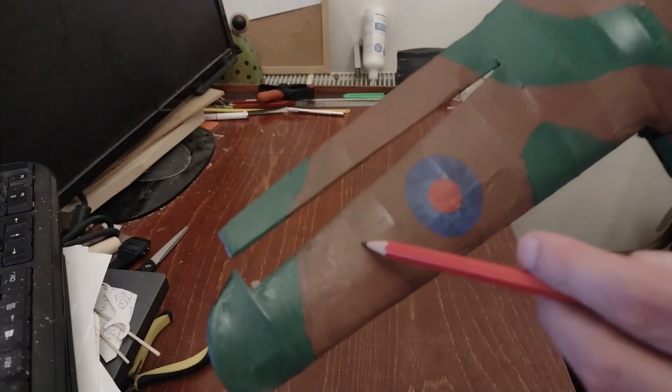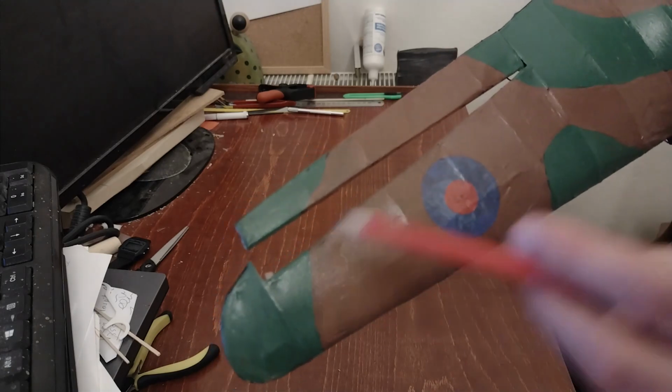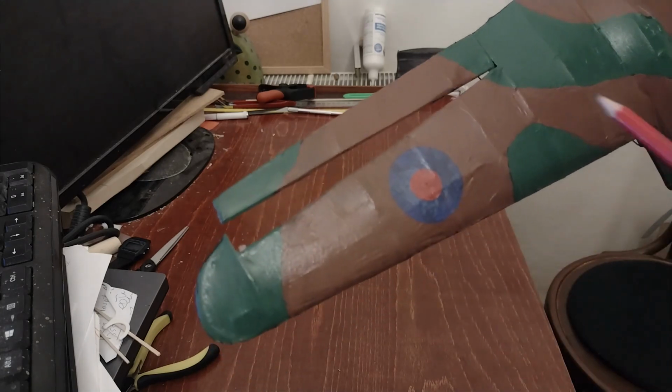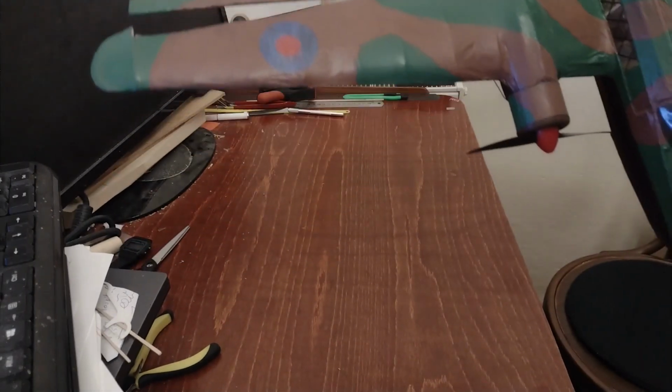One of the ailerons fell off. Well, it didn't fall off completely, but it came out of the hinges, so I've got to think up another way of getting these ailerons on in a way that I can put them on and off, so that's going to be a bit of a challenge, but I think again nothing major from that perspective.